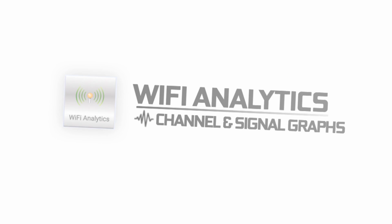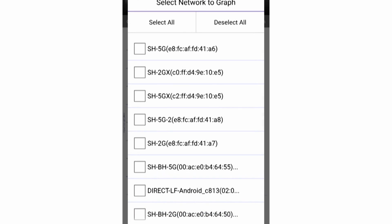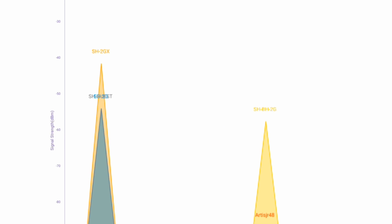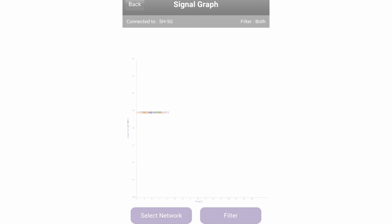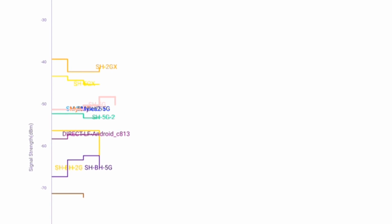And finally, we have channel graphs. This lets you select which networks you'd like to include in the graph. You go ahead and hit OK and scan, and it's going to create little peak graphs of all the different network signal strengths around you. And finally, we have signal graphs, which is the same thing: you select the networks you want to show, hit scan, and you'll see they'll start going across the screen every couple of seconds, updating and showing you those network signal strengths.